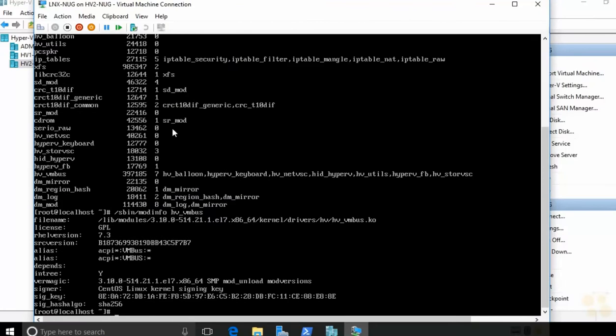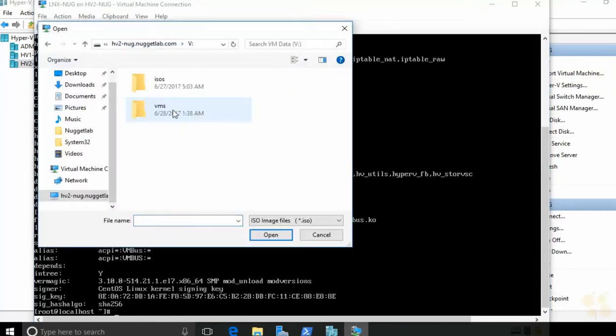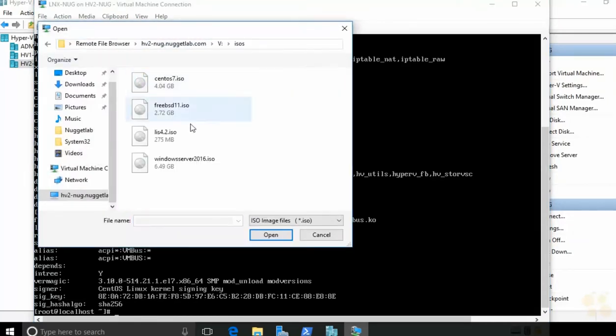And of course, better performance. So let's start here by mounting that ISO to the DVD drive. Let's drop down the media menu here, choose DVD drive, choose insert disk, and let's browse to the V volume, ISOs, and here is the latest version of Linux Integration Services 4.2.